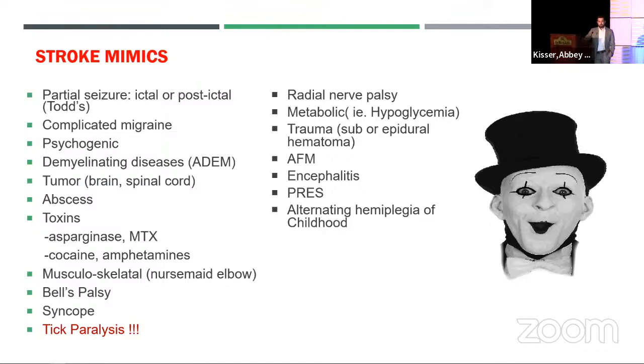Once again, complicated migraine where you can have hemiparesis that will eventually resolve. One that we've actually had a couple of cases on is tick paralysis, where we've worked up stroke versus Guillain-Barré, and then a whole list of other things. So it's really trying to tie all this together, so you're figuring out multiple things at once, usually with kids.